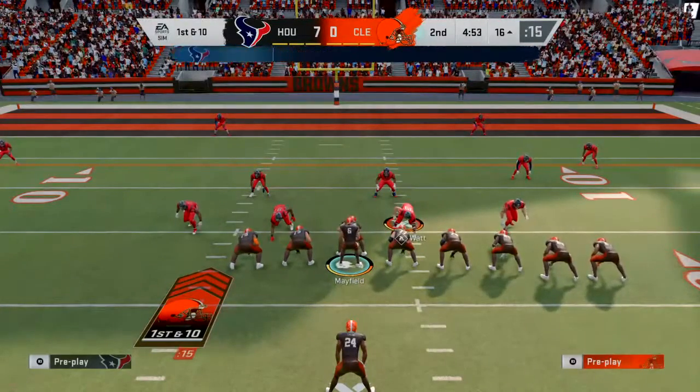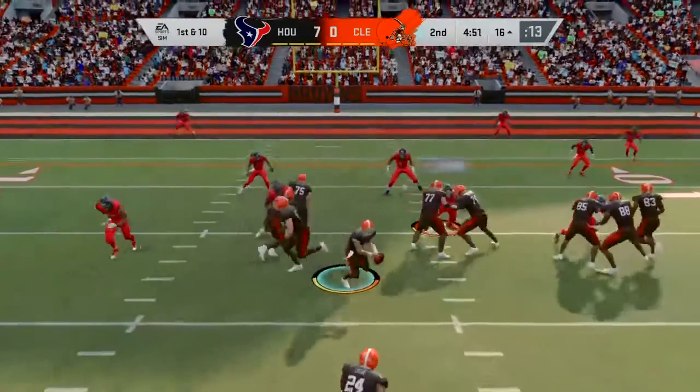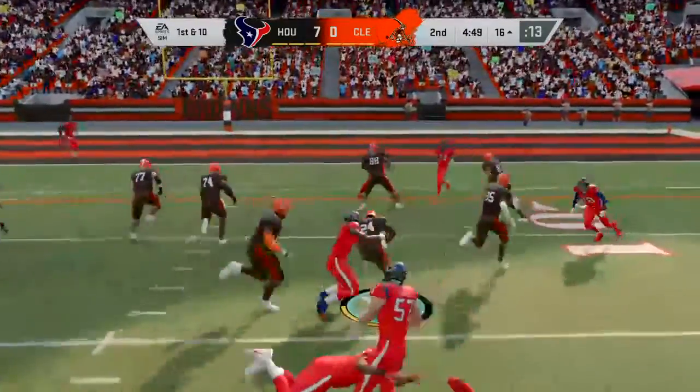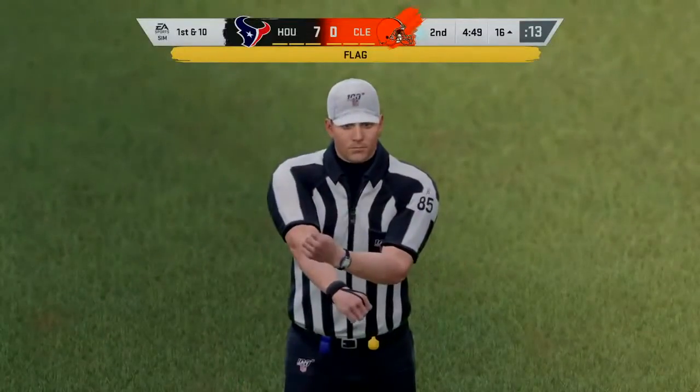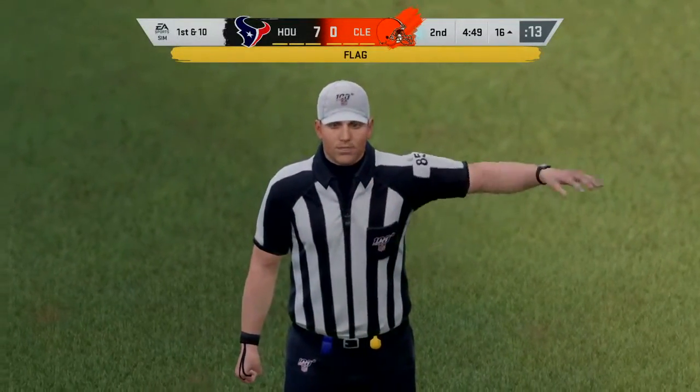They run again on 1st down, Chubb, and he'll be brought down. Oh, that's a face mask. Certainly looked like it. Indeed, here come the flags. Defense.